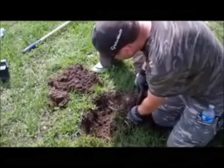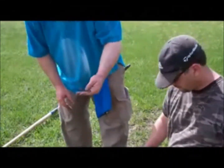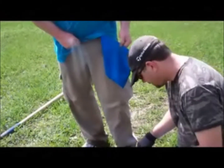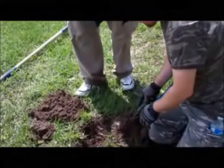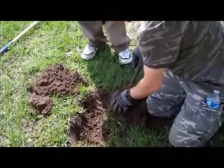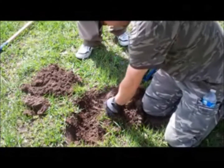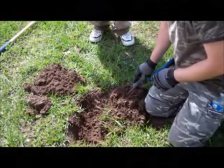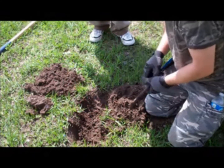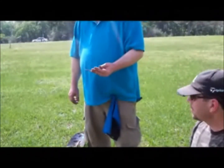It's like a rod or something. Wire. Yep. There appears to be more in here too. Is it gold wire? It's old rusted metal. I think you found part of an old fence.